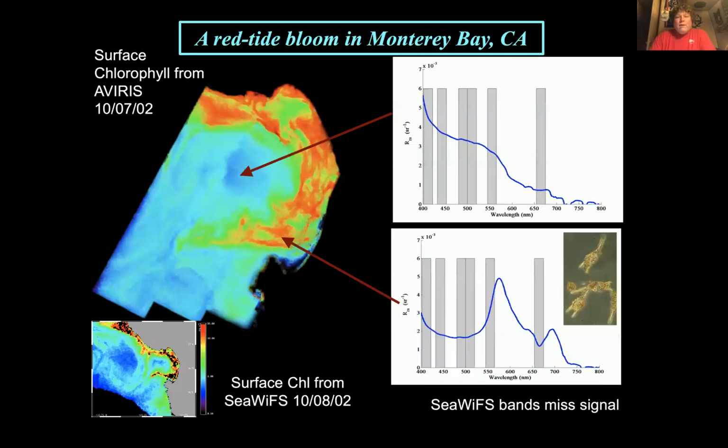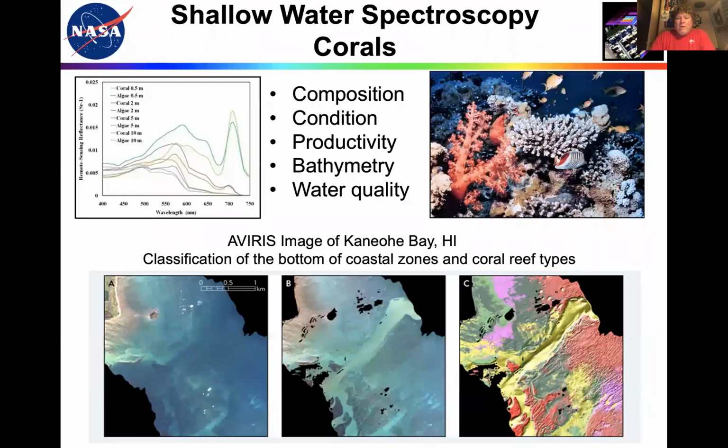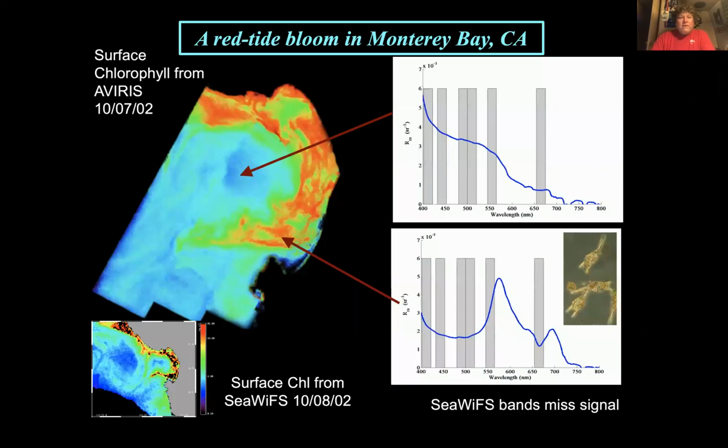Is this the Red Sea? That was Kaneohe Bay in Hawaii. Ah, okay. Sorry. Go ahead. Yeah, I didn't get to go on that one. Some people have all the fun.